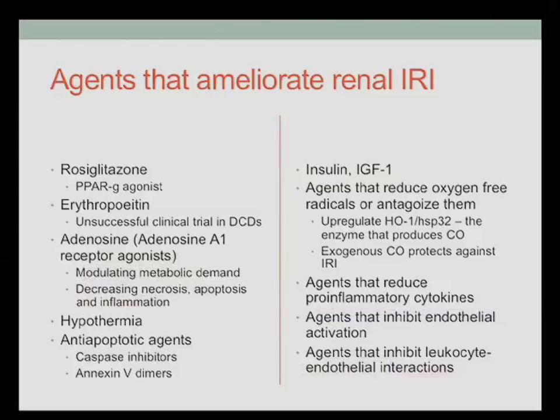So your body's producing carbon monoxide all the time when you have heme breakdown, but if you give exogenous carbon monoxide in certain preclinical models, it clearly protects against ischemia-reperfusion injury. I think Dr. Fang may be mentioning some of those. Finally, some other agents that may actually be helpful. Caspase inhibitors have been tried, and again, an Annexin 5 dimer is in progress, and actually Dr. Vincenti is leading an investigation into Annexin 5 dimers.